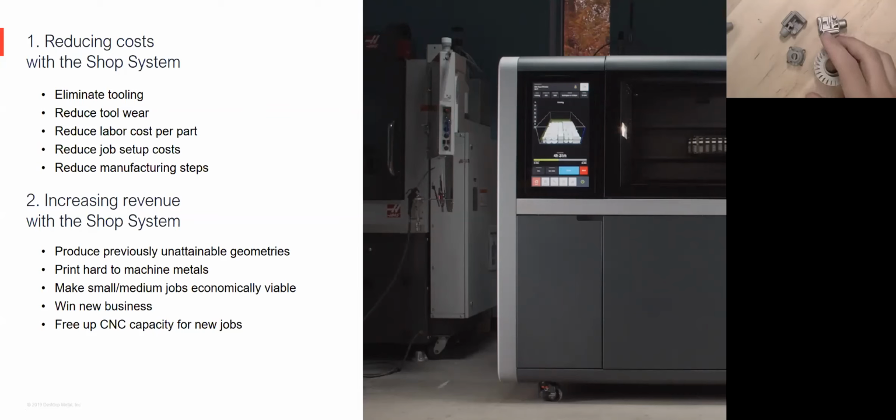With 3D printing, it's pretty common to talk about reducing costs, but with this system, we're actually seeing a lot of machine shops looking to increase revenue. Now we can produce these previously unattainable geometries for our customers. We can print these hard to machine materials like tool steels and super alloys that are very expensive and very difficult to machine. We can make these small and medium jobs economically viable.